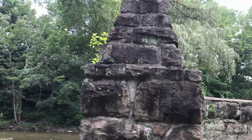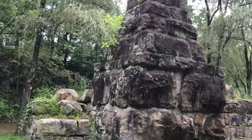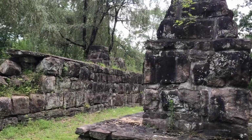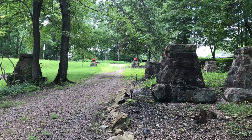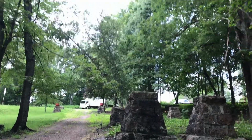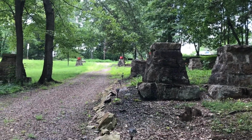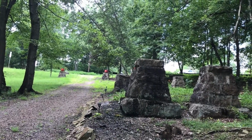These abutments kind of look like the ruins of Pompeii or some long forgotten ancient civilization, but in fact they're only about 100 years old. The entire weight of this trestle that would have once been 90 feet above our heads was over 820 tons of steel, and that was cast down in the Columbia Bridge Works in Pittsburgh, Pennsylvania.